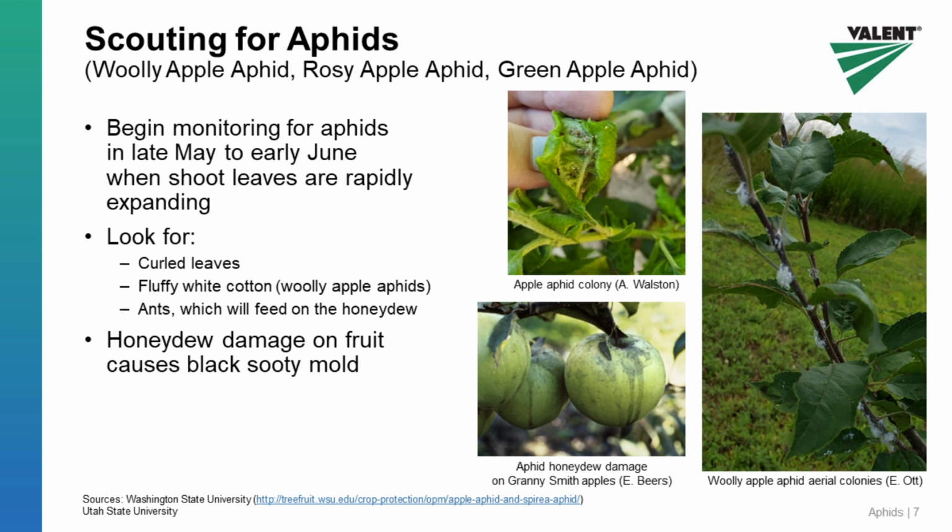And you're looking for the shoots. You'll see here this rosy apple aphid colony where I've unrolled the leaf and it was super crinkled, and then all the little aphids are right in there. The picture on the right, you can see the white puffy cotton. That is a noticeable woolly apple aphid.